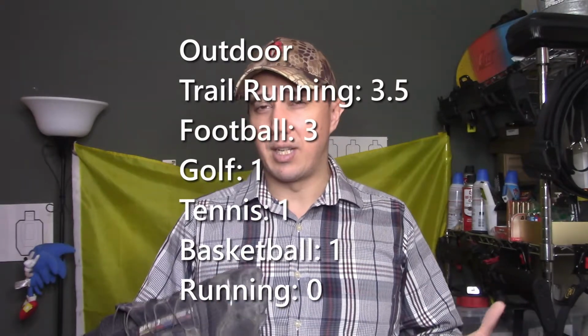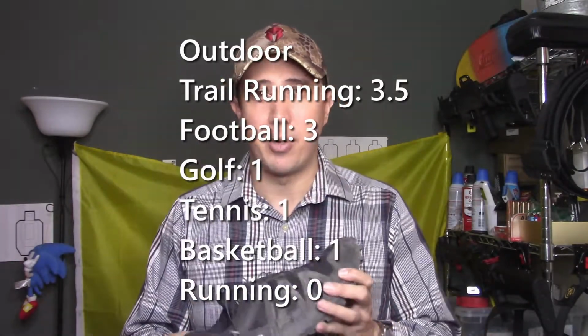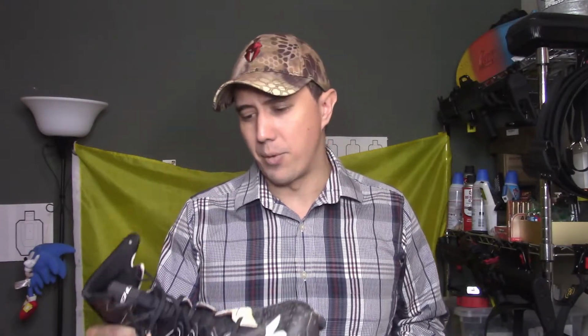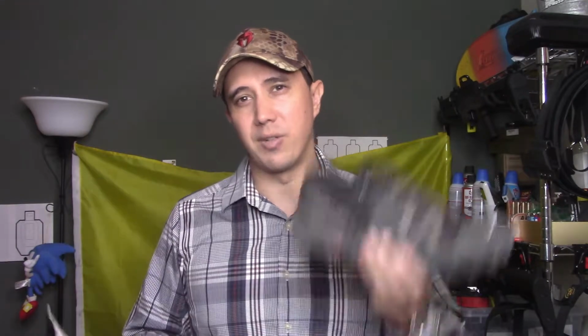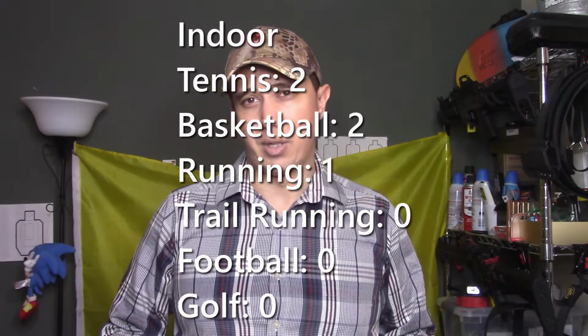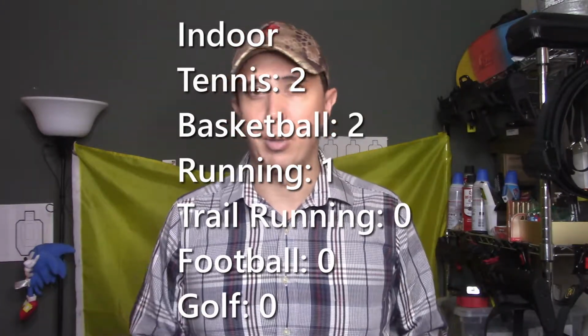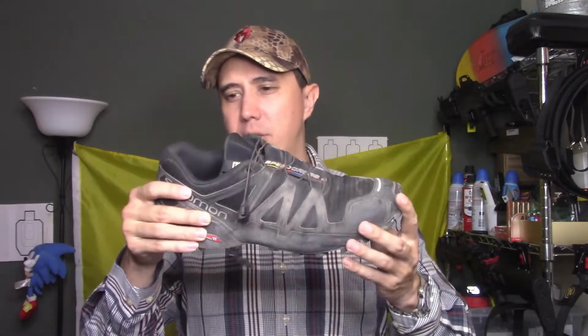So all being said, the trail running probably does end up on top for most people in most conditions, and it is the case for myself. Although there are conditions in which I do want to use the NFL boot for things like snow, or mostly weather dependent, where this is waterproof and this one I purchased more for a summer shoe. And for indoor, you're going to want something like a runner, tennis shoe, basketball shoe, those last two probably being preferable.